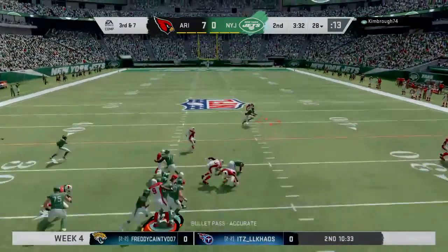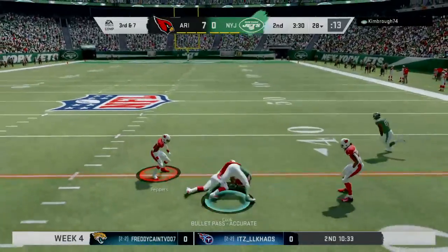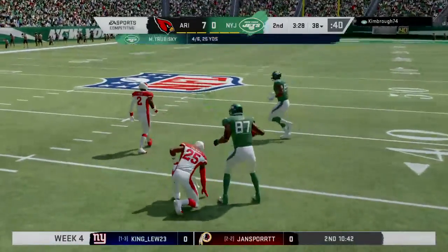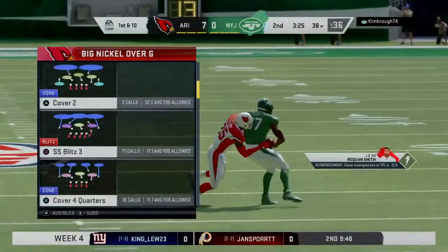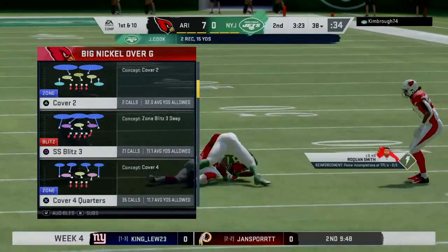Now Trubisky. And he finds Cook. And they're able to get this one across the 35. 10 yards is the pickup. Good enough for a Jet first down.